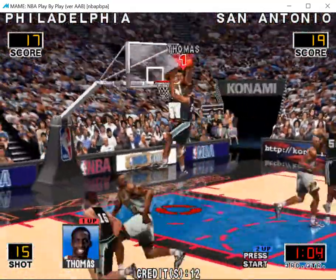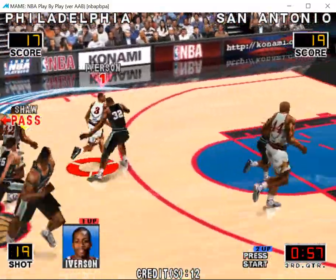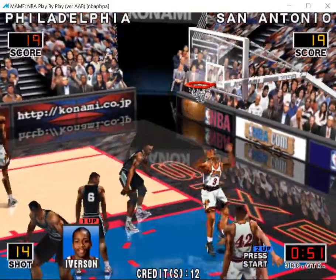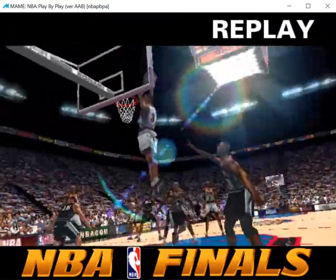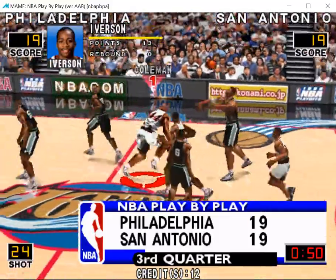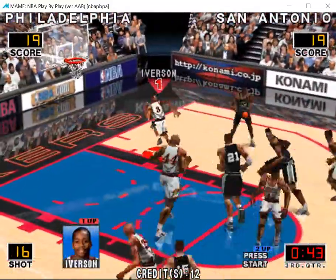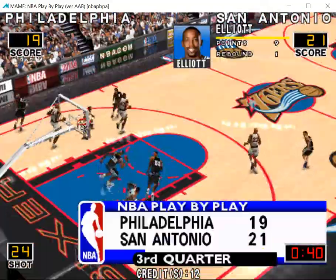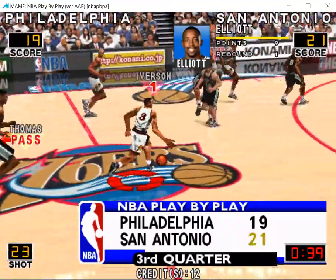Johnson inside. Blocked the shot. Turnover. And Allen from Shaw. Take a look at the replay. Now, back to the game. They tie up the score. Ahead to Robinson. Elliot, here comes Elliot and slams it in. The Sixers are behind by two.